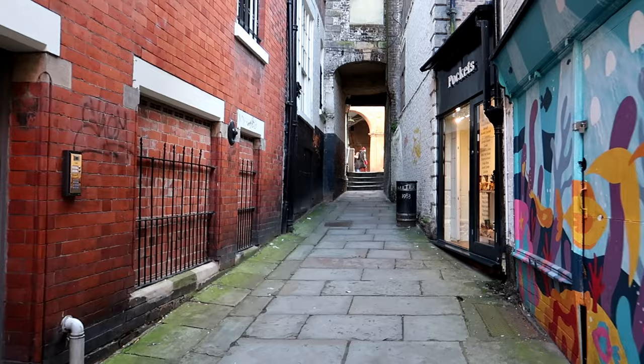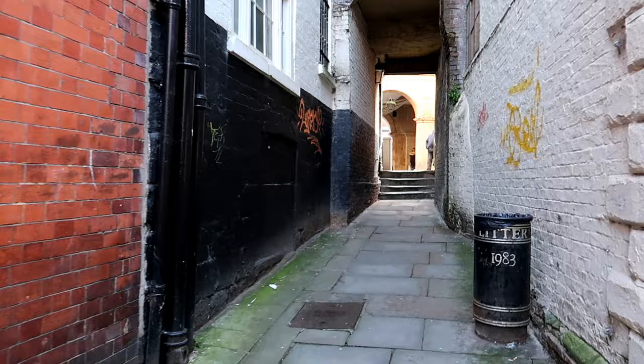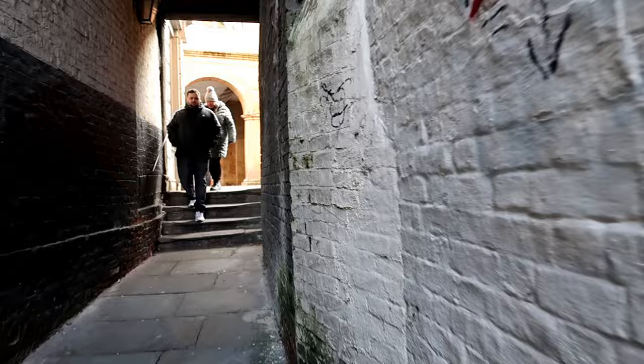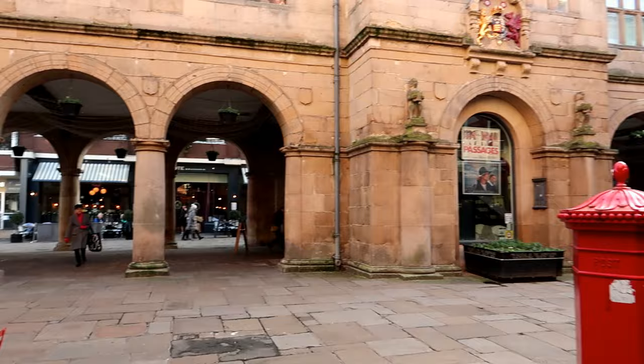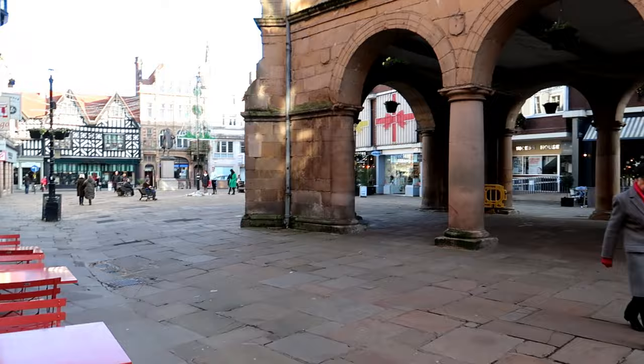Obviously, we're going to put pictures in as well, show you parts of the film. Yeah, this is it. This is where he is with Edward Woodward as the Ghost of Christmas Present, was it?